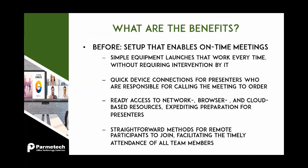So what are the benefits? About 10 minutes of each meeting is lost just in setup time. Next generation meeting spaces allow for setup that enables on-time meetings. Simple equipment launches that work every time without requiring you to go get IT if something is not working or is not connecting properly. Quick device connections for presenters who are responsible for calling the meeting to order. Ready access to network, browser, and cloud-based resources. So this expedites the preparation for presenters, and provides straightforward methods for remote participants to join, meaning that meetings get off to a timely start and that everyone is able to join without any error.